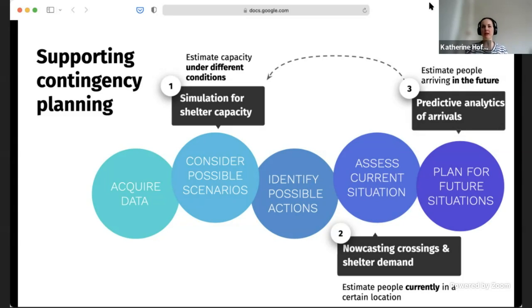The second component is a nowcasting component, where we try to gather data on crossings and on potential drivers of the demand for shelter. So for example, we might want to estimate people that are currently in Santa Elena who are preparing to cross over into Brazil, and track the situation in real time so that we know what is currently happening. The third component of this toolkit is a predictive analytics tool that's forecasting arrivals in the future.